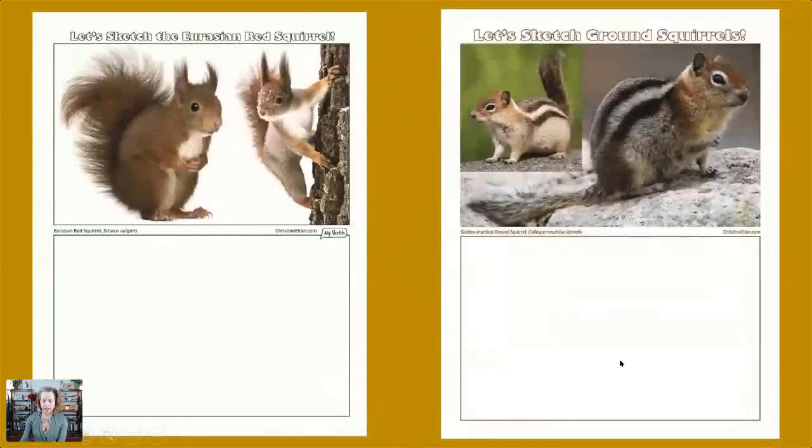Okay, and then your handouts. We've got the one page here that we're going to be drawing from today. We're going to draw this squirrel that's looking at us. He looks like he's a little bit worried or something, clutching his little waist to himself. And then you can practice sketching this one on the tree later. And then I had this bonus one that I'd already made for a different project on ground squirrels, if you want to download that later, but we'll just be demonstrating with this one.